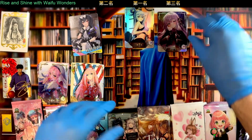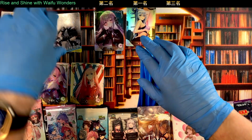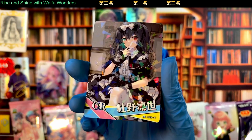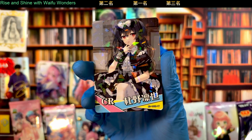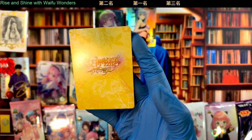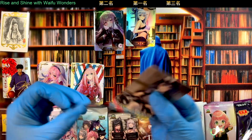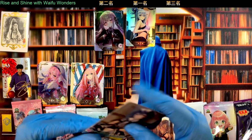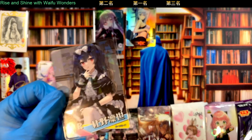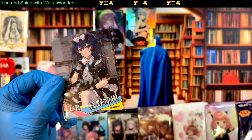Now it doesn't have fancy foil or anything on it, but I believe because it's a CR, that's one of the top rarity cards. And it has a special back. I'm going to pause here and check on a few things and see if I can figure out what that rarity is. I'll be right back. Sorry, okay.